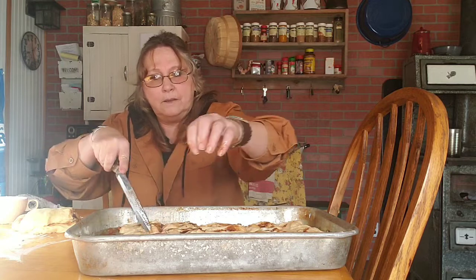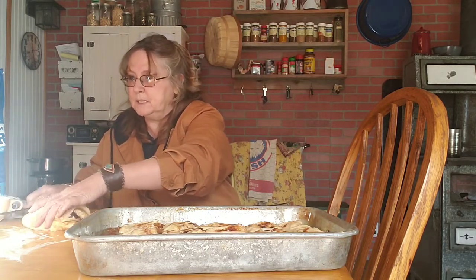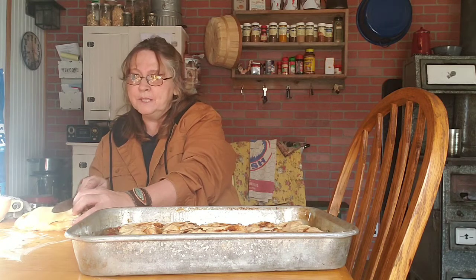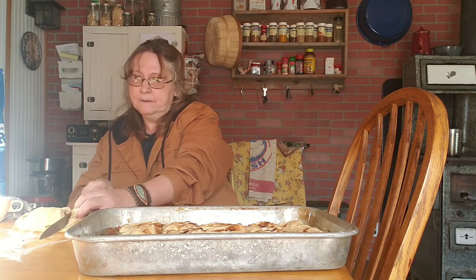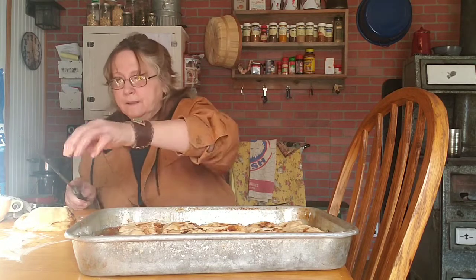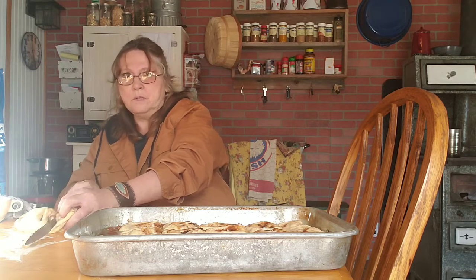Okay, we're getting there. I am going to pull this over here, make it just a little bit longer. I've got such a mess that you can't see right here with that melted butter and all that brown sugar. I think I got just about enough in my bowl. Three more.